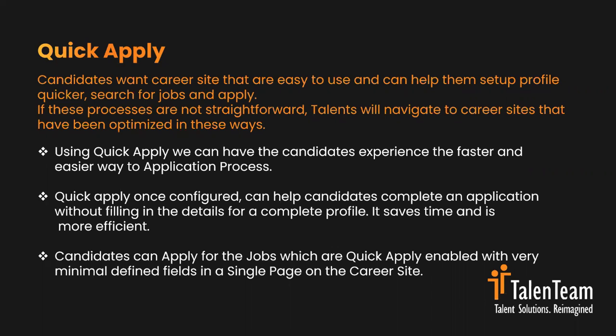Once we fill in the candidate profile details, we don't have to fill them in again, and you can still apply for more jobs. But in this case, we can just apply for the job directly even without creating a profile. But yes, you will have a profile at the end of the day, and I'll show you how in the future. Candidates can apply for the jobs which are quick apply enabled with very minimal defined fields on a single page on the career site.